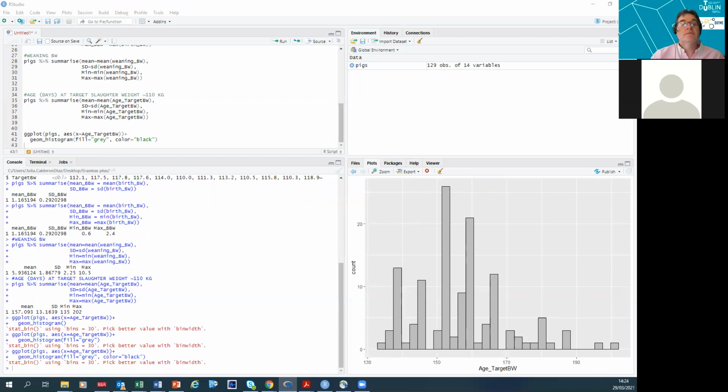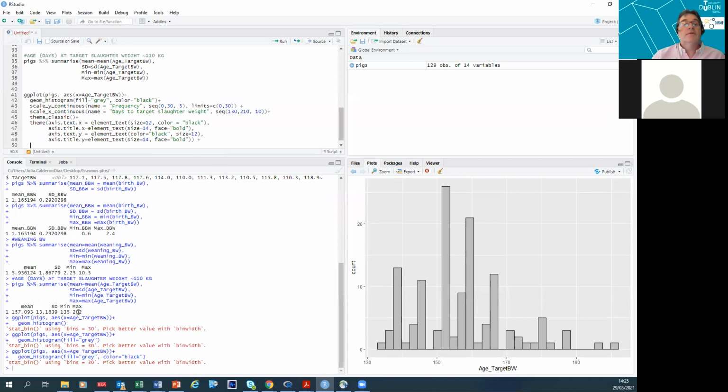And we can add things like, okay, now here in the vertical axis, it says count. And here in the horizontal axis, it says age, target, BW, who knows what it is. So I can add some commands. Some labels, yeah. So I can say the y-axis, so the vertical one, is numbers, because it's a count. We are counting number of pigs. Call it, please, frequency. And I want to have it labeled from 0 to 30.